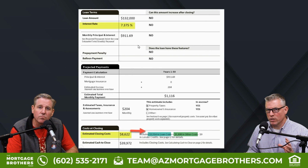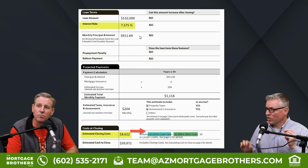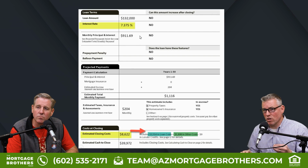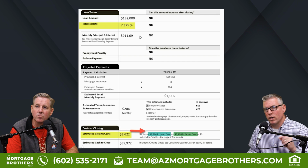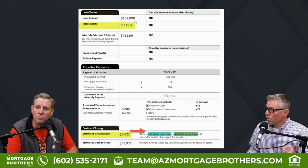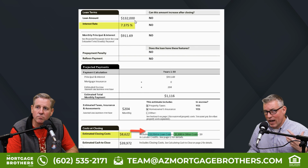This viewer sent it to us, and again, something to look for. This is a loan estimate, it's the federal disclosure. It's 3 pages long, but the first 2 pages are the important ones. The first page shows the loan amount and that interest rate. That loan amount is actually a small loan amount, compared to a lot of the average loan amounts.